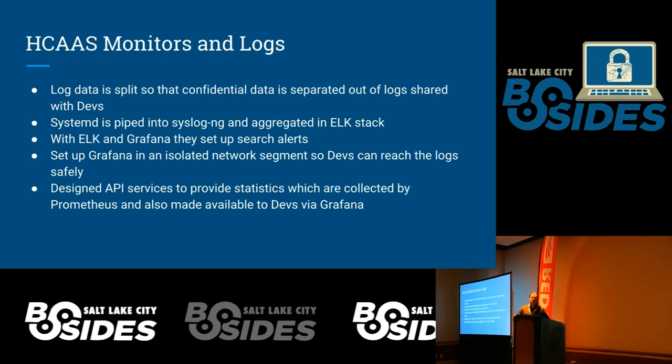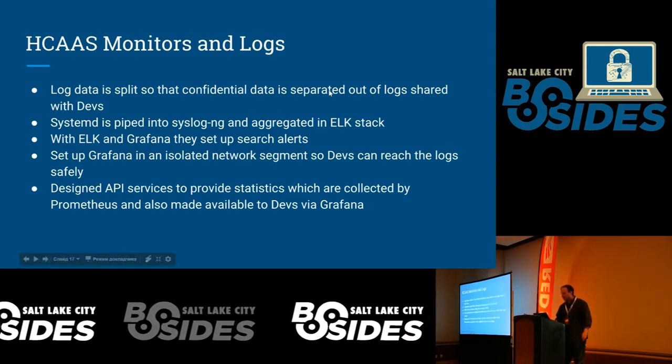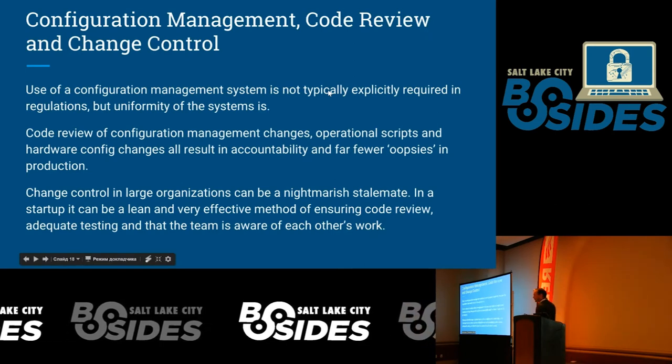Thank you. This is what I wanted. Let's move on. So let's talk about configuration management, code review, and change control.